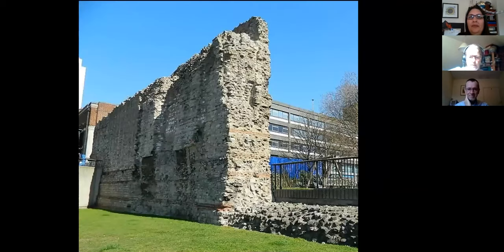This is perhaps one of the best stretches, and this is outside the Tower of London, and it's right next to Tower Hill tube station. And it's a really good example because it shows you the height of the wall, and it also shows you very clearly the construction. So we talked about the courses of Kentish ragstone that you see very nicely here, but also the Roman brick courses.